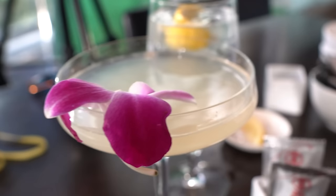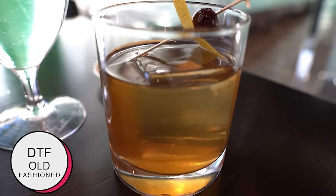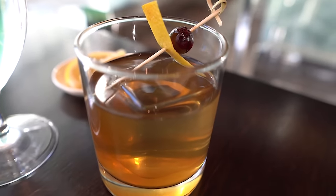It's like, you know what? It's so pretty. I'm not sure I'm gonna drink it, but I am. Looks great. And this is a DTF Old Fashioned, Japanese whiskey. And I'm gonna read this. It's Taiwanese oolong tea syrup. I've cheated, I've had some, it tastes really good. And some orange bitters as well, but it's good.